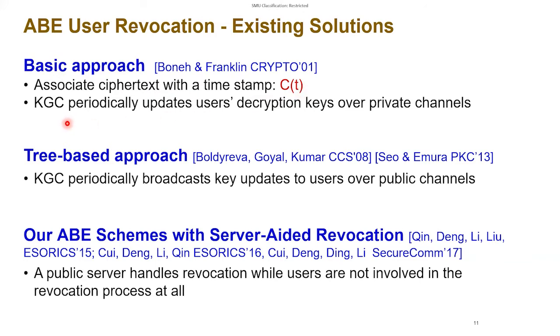And the KGC periodically updates users' decryption keys over a private channel. So at the beginning of a time interval, the KGC will send the new decryption key to decrypt new ciphertext. And if a user is revoked, he will not receive the new decryption key.